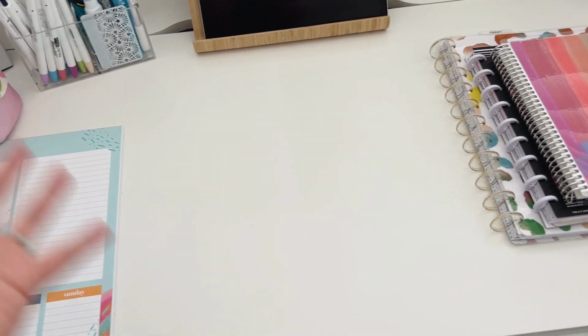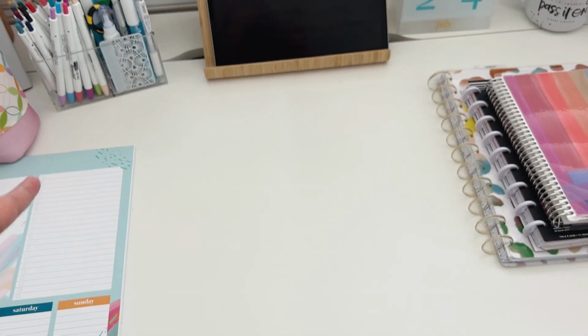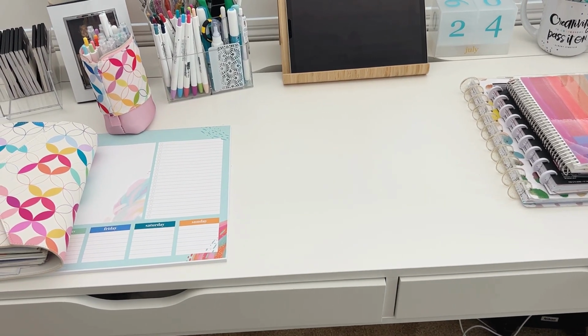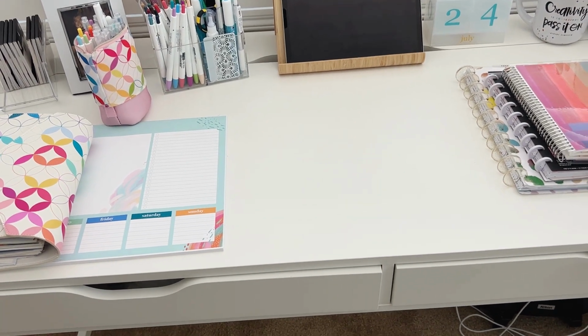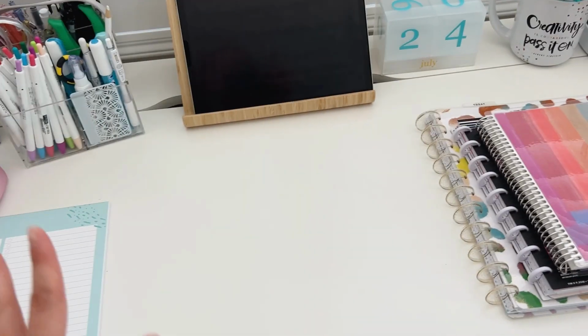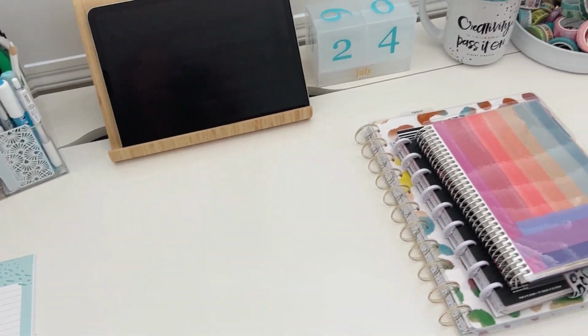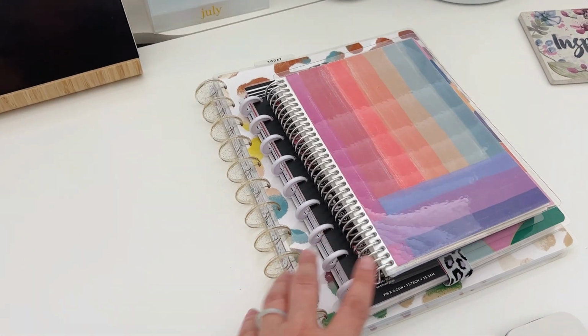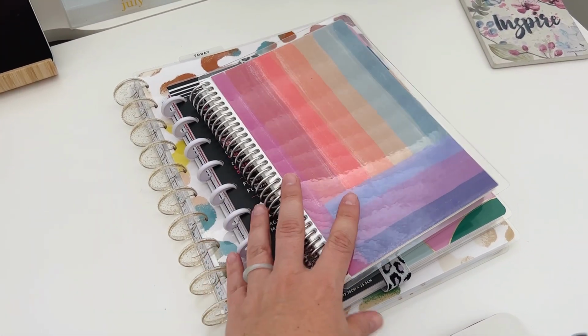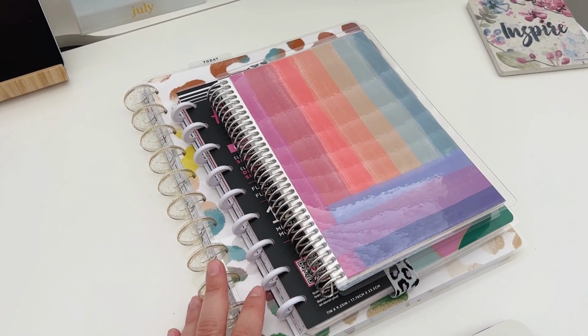It's not like my office desk. I feel like this space here gives me time to just have more quiet time and creativity time. My studio space is just collected with all the things right now. So anywho, over here I have a stack of planners that I'm currently going through, my July lineup.